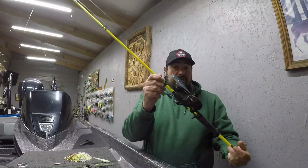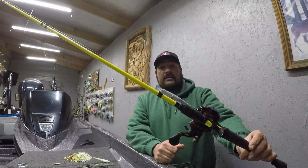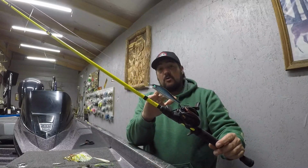Now, as long as the water stays clean, I would still look at a jerkbait. This is a Lucky Craft jerkbait, and it's a slow sinking model.